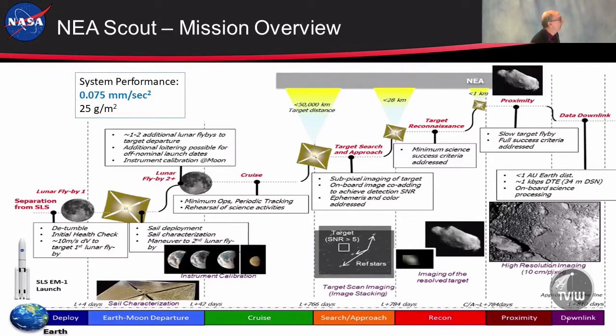So we will fly out. We'll use our onboard camera to do the final target acquisition. We'll fly within 1 kilometer of the asteroid, essentially matching velocity with it, slowing down to about 20 meters per second relative to an asteroid moving at 20 kilometers per second. We'll do our science, and here's where a solar sail gets so cool. If we don't get all the data we want, we could loop back and come around and fly by again.